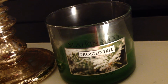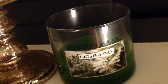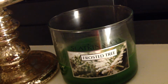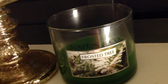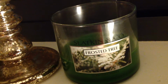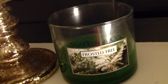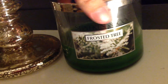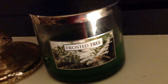It really is an authentically herbal, just every sort of scent that you'd want coming from an old-timey Christmas is what you get in the Frosted Tree. So I wish I could tell you to run out and buy this, because it's just so fantastic, while still leaning a little towards the herbal side, for people who love herbal scents, without being astringent. But again, I don't know where I was going with that.